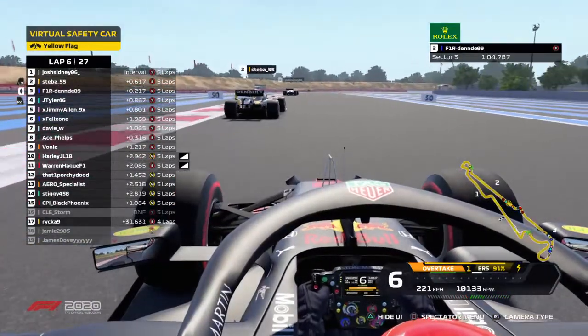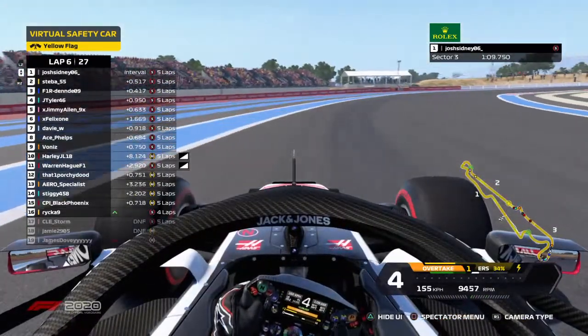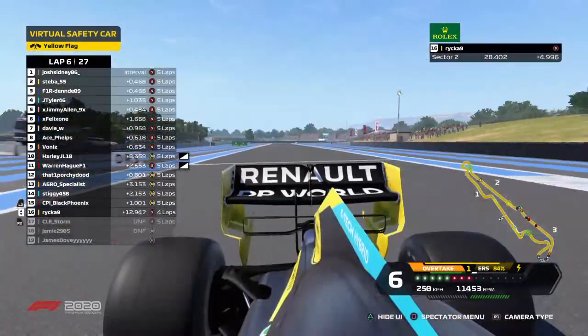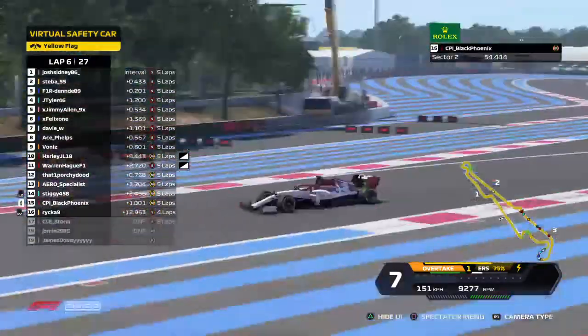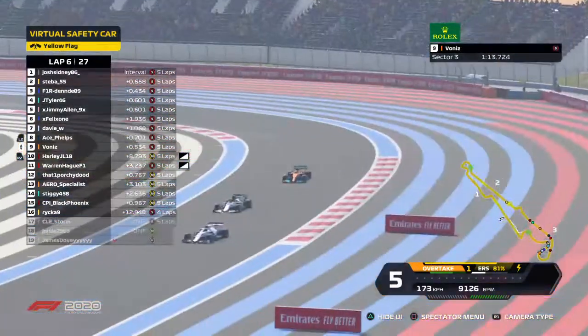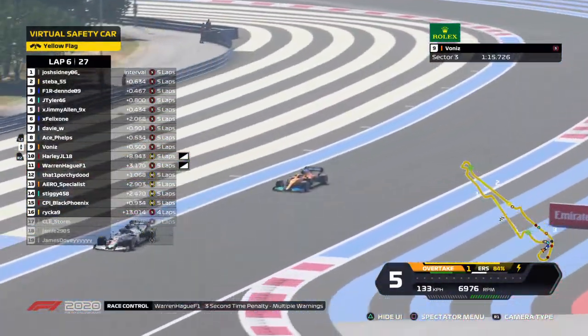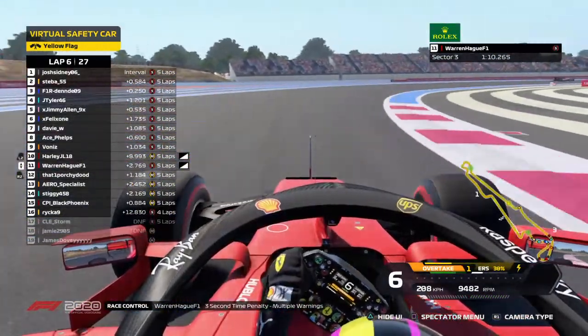Dende has rarely managed to save up ERS under the VSC. Drivers in front, not so much. But Riker's had a spin as well. Riker's down. Oh no, Riker already was down there. Sorry, that's my fault. Blind-old me yet again. Warren Hagen, another 3-second time penalty for exceeding track limits under a virtual safety car.